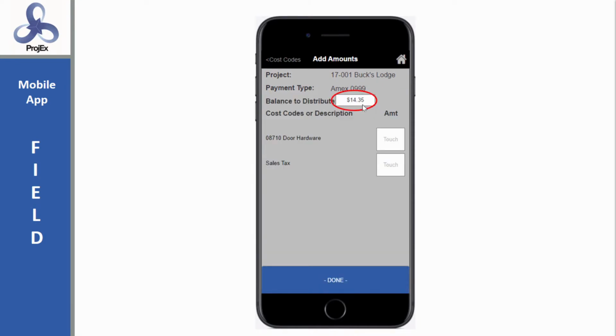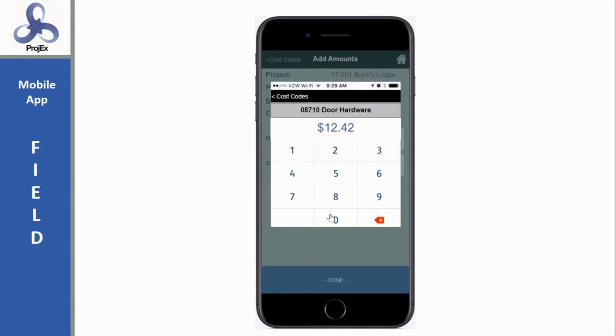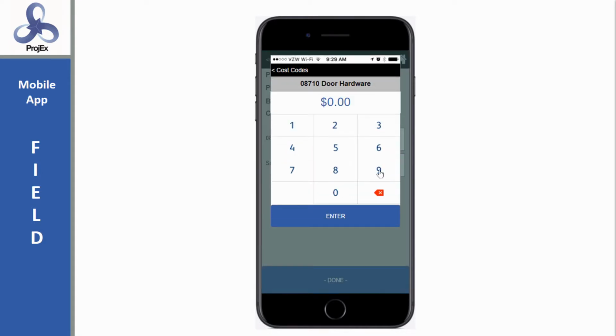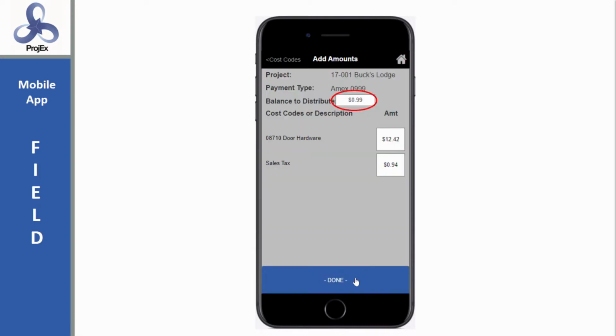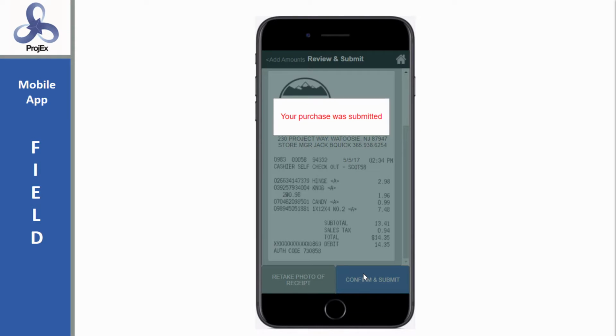The purchase amount was detected from the receipt photo, and I distribute that amount to the cost codes I just selected. The last step is to review the entry and submit. A typical purchase takes less than a minute from start to finish.